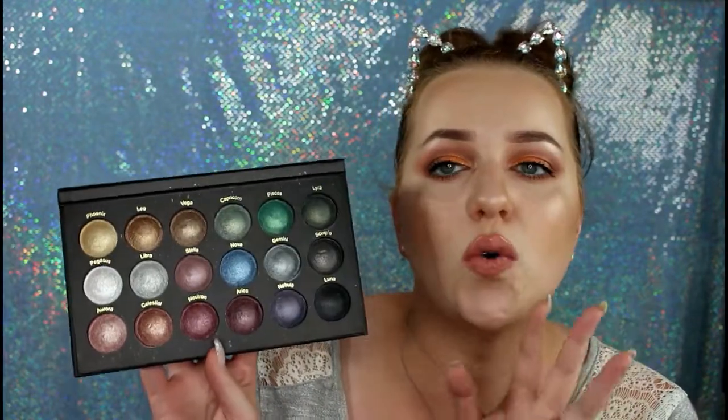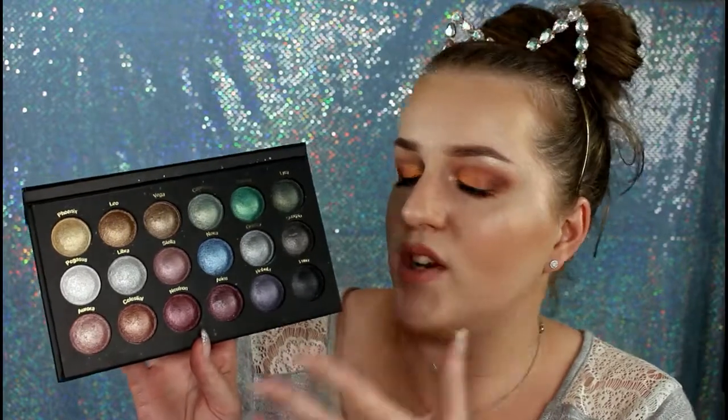I also have this Supernova palette by BH Cosmetics, and I originally bought it because I fell in love with it. Basically, Facebook advertising convinced me to get this. But it is so gorgeous. I love it, and I've only used it once, and I really do like it, but I just don't reach for it that much because I have so many other palettes that I am in love with.